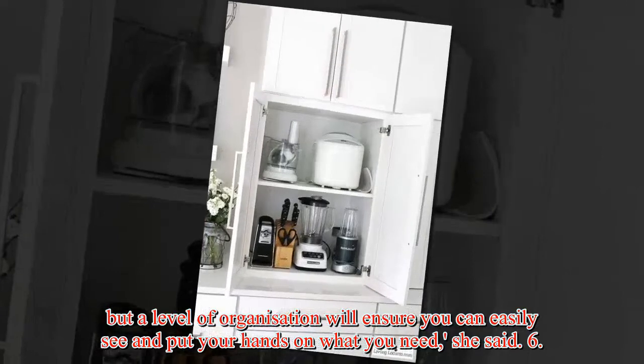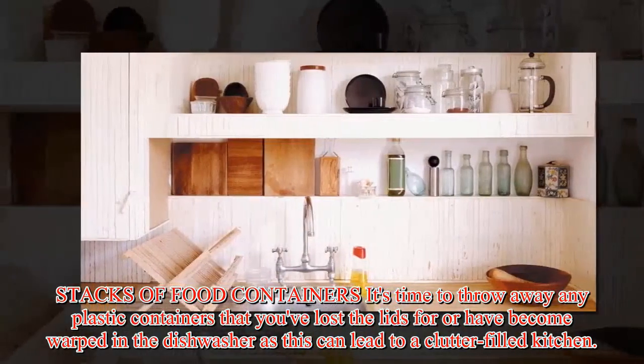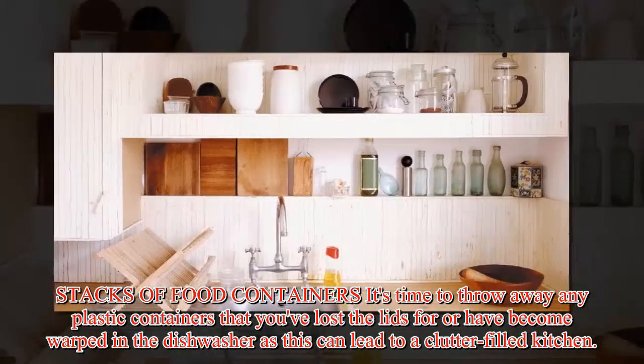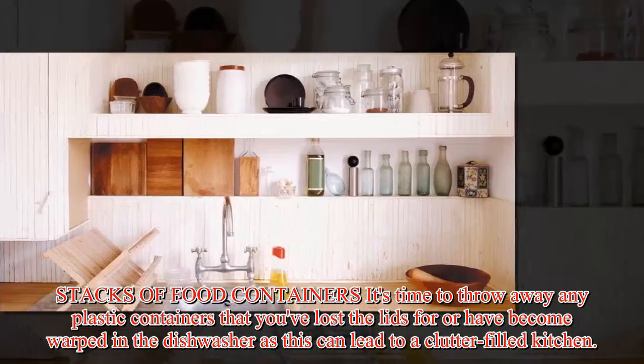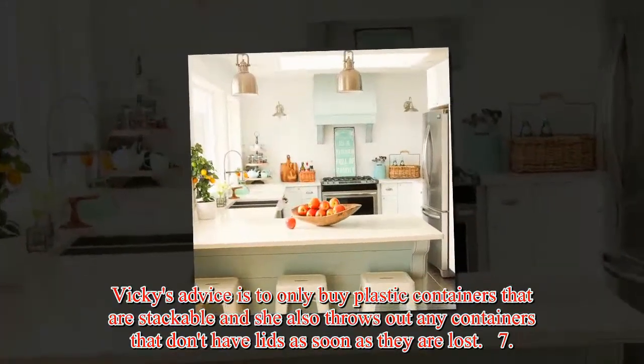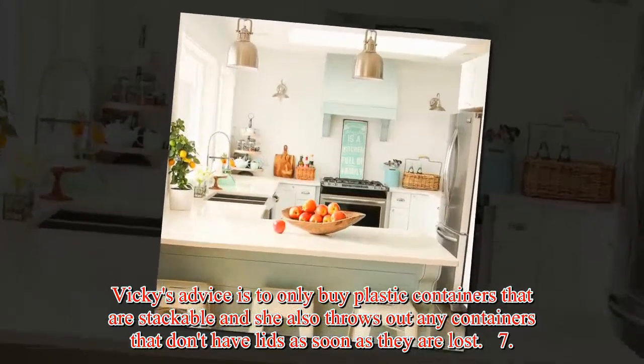6. Stacks of food containers: it's time to throw away any plastic containers that you've lost the lids for or have become warped in the dishwasher, as this can lead to a clutter-filled kitchen. Vicky's advice is to only buy plastic containers that are stackable, and she also throws out any containers that don't have lids as soon as they are lost.